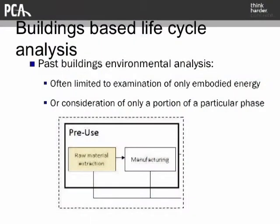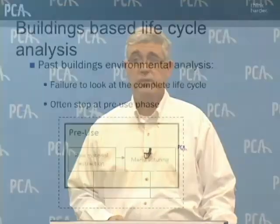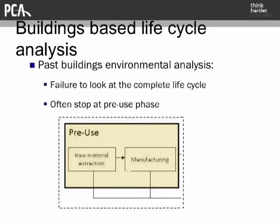Past building environmental analysis has often been limited to an examination of only embodied energy, or only a consideration of a portion of a particular phase. They all represent limited approaches with no consideration of how products can impact energy and emissions during the use phase of buildings. They only provide a partial picture of full impacts. They fail to look at the complete life cycle, and they can often stop at only the pre-use phase.